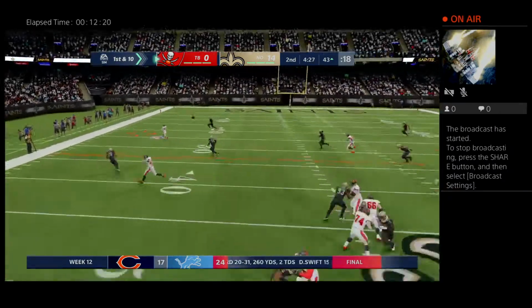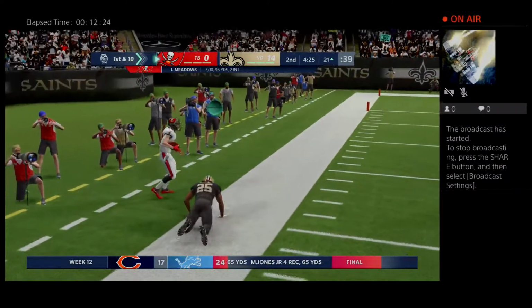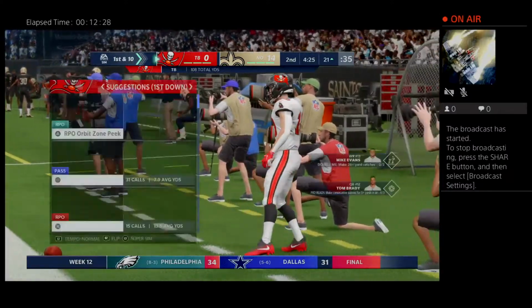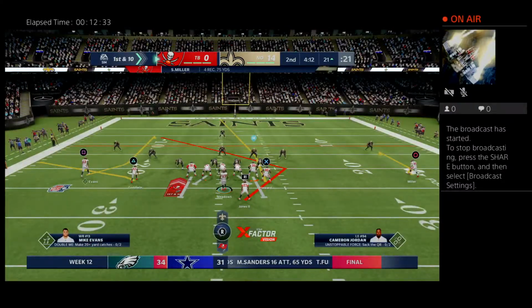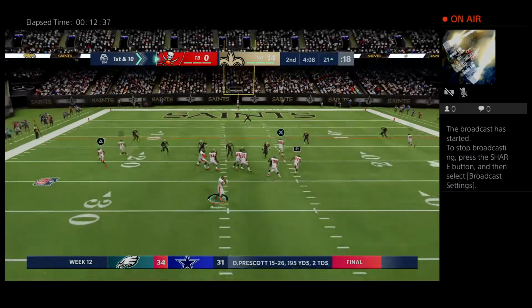Throwing on 1st down. Meadows. He completes this into the hands of Miller. He's going to go out of bounds, but he takes this one down just shy of the 20. A good pickup there at 22. This offense finding its legs now. Here's another 1st and 10.